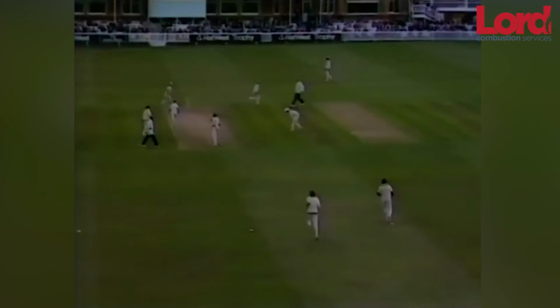And that'll be one of them. In fact, that is it. And Warwickshire win. Neil Smith has grabbed a stump. In fact, he's grabbed all 3. One for father, one for himself, and one for who knows. First triumph for Warwickshire in a one-day final since 1968.